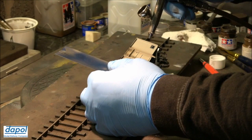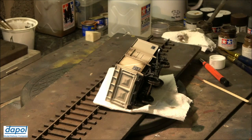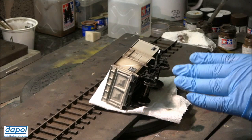What you've got to remember is that in real life, with the real thing, it came out of the works painted really nicely, and then it'd be doing the job that it's meant to do, and the actual weather would weather the wagon or loco or coach, whatever. So what you're trying to do is replicate years and years of wear and tear on a model.